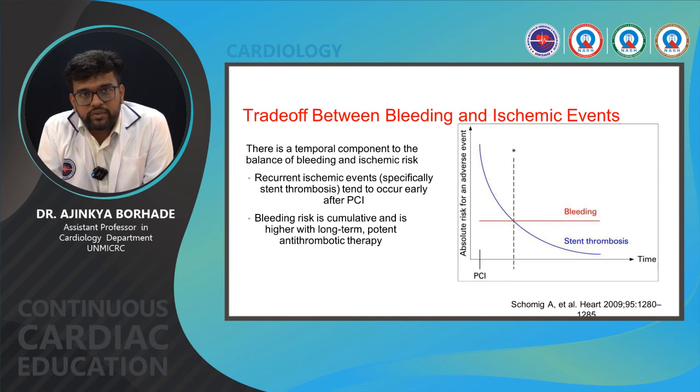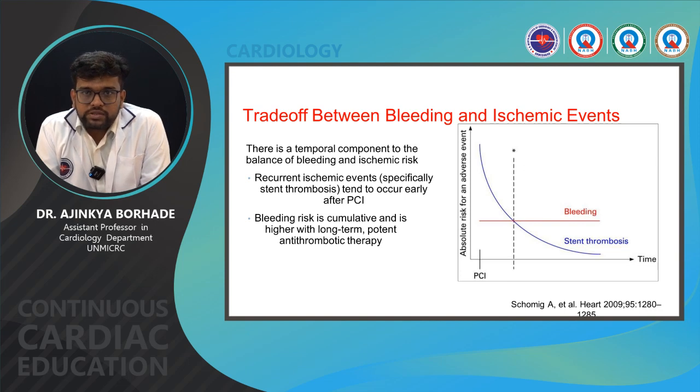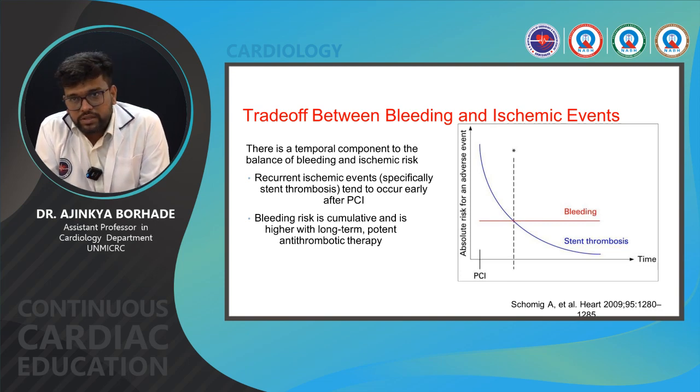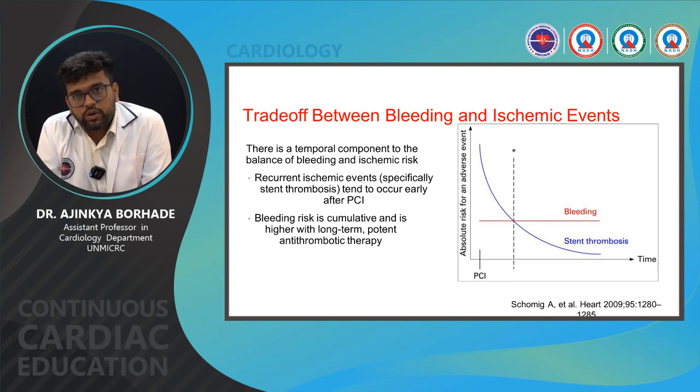So recurrent ischemic events, specifically stent thrombosis, tend to occur early after PCI, and as time passes, the stent thrombosis risk goes on a downtrend. Whereas bleeding risk is constant, it is cumulative, and it increases over a period of time with long-term and potent antithrombotic therapy. Hence, these trials suggest that the stent thrombosis risk is higher in the early part, whereas it decreases later, whereas bleeding accumulates over a period of time.